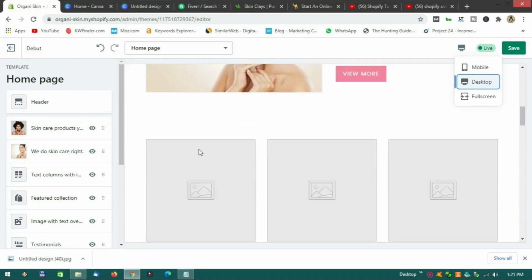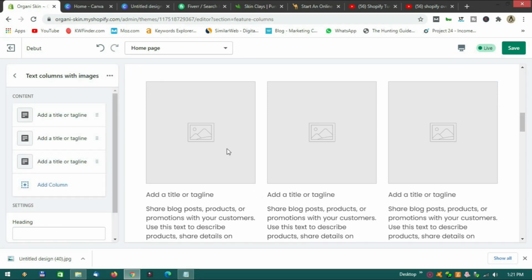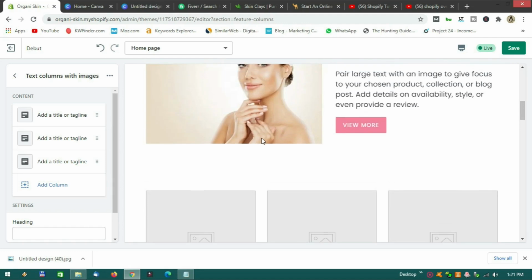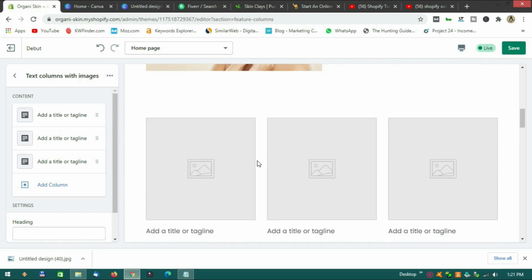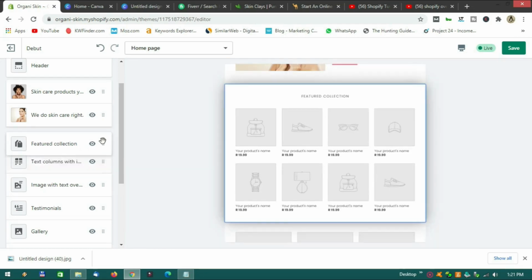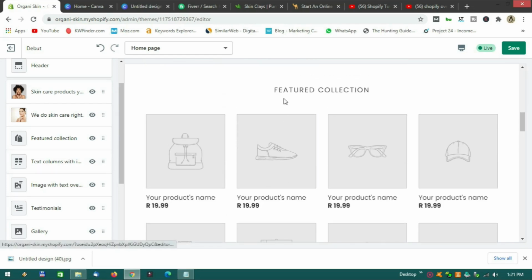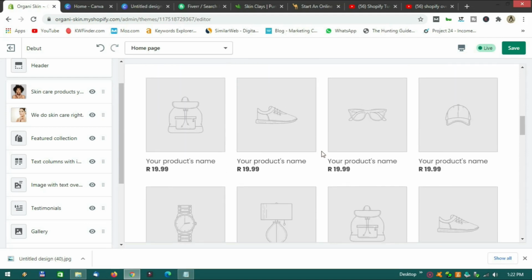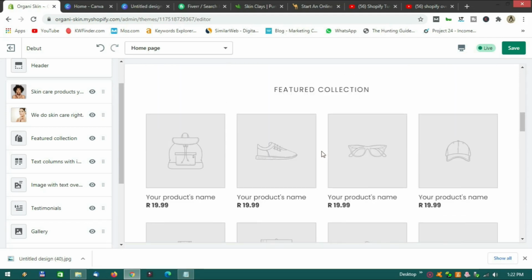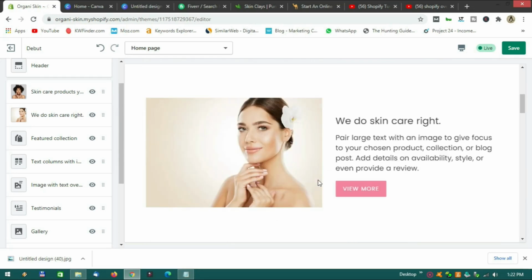So let's look at the next column here. The next column here is text columns with images. But I don't want this column here. I want people to rather focus on our products from the very beginning. So the way we can do that is we can use this feature collection and drag it above this text columns with images. Now we have feature collections. We don't have any products yet, and that's the next step. We are going to create some collections and some products for us. So let's go and do that.